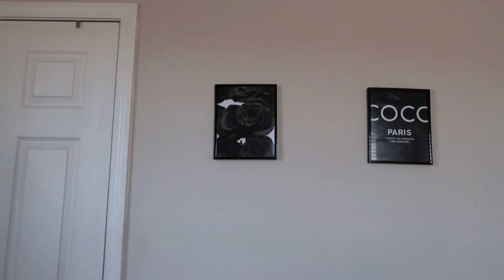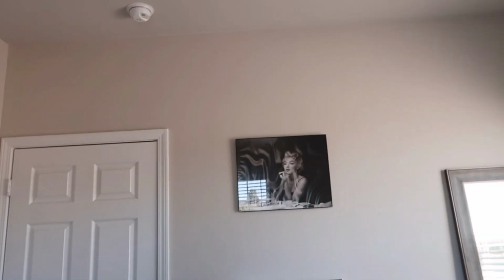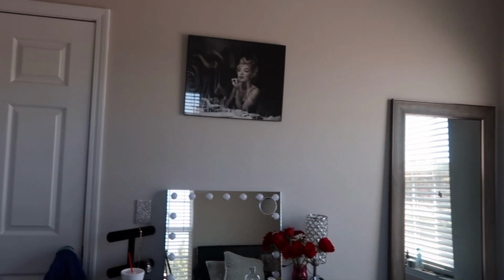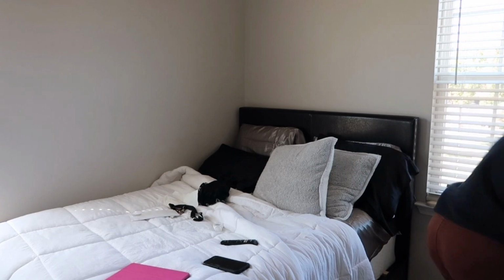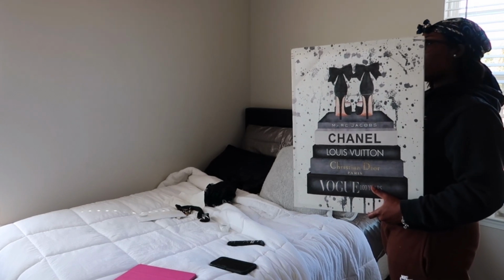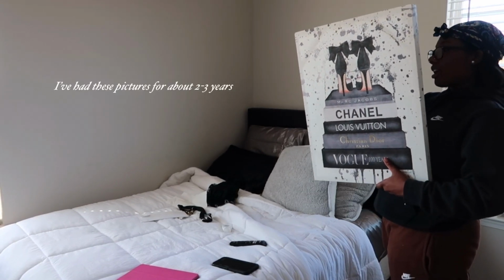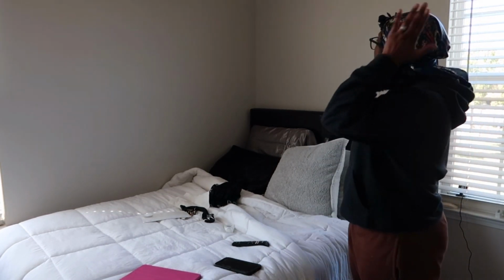But yeah, so I put my flowers and then the Coco Chanel pictures up over here on top of my dresser and TV. And then I put the Marilyn Monroe one above my vanity because, you know, duh. And then over here above my bed, I actually need to make my bed, but above my bed I'm gonna put this one, and hopefully it's still hanging because this picture is torn up. This picture done been through some stuff.